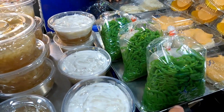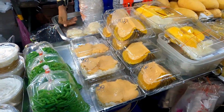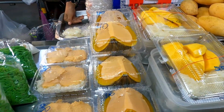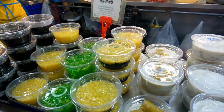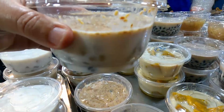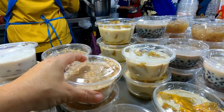This one here is 30. I think that's pandan with something else. And then you've got your mango sticky rice for 50, and whatever this one here is. But the second option we decided to go for was this one. It's sesame seeds with something or other, I'm not too sure what.